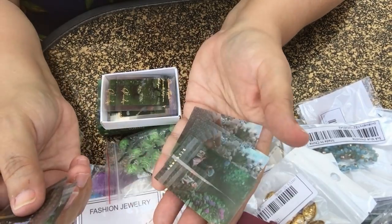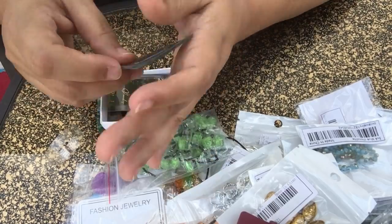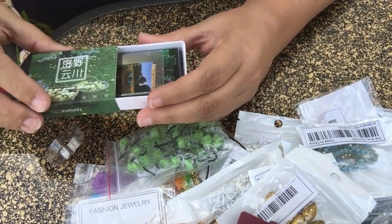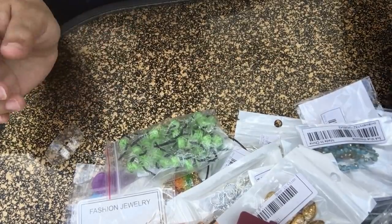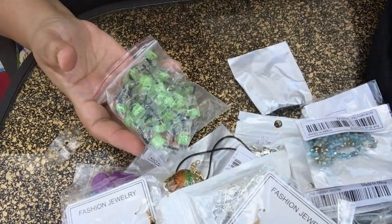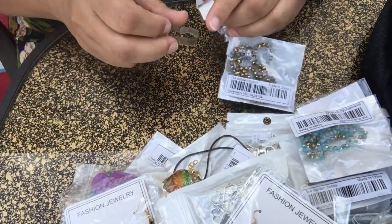Yeah, I'm discovering it as well. And that is everything, you guys. So those are all the little doodads that I bought. The little different types of pieces that I thought I could use for my hobbies and the things that I enjoy doing.